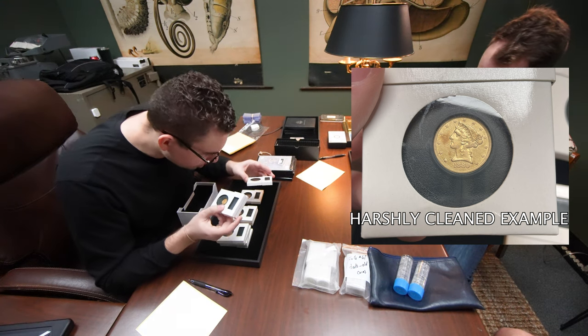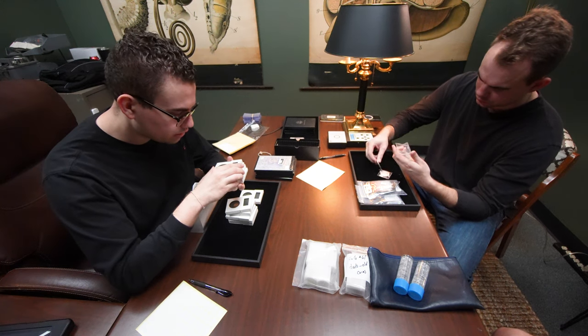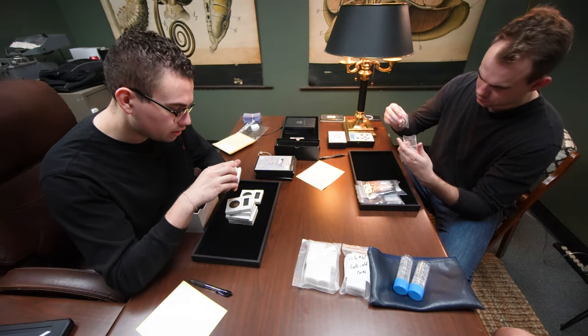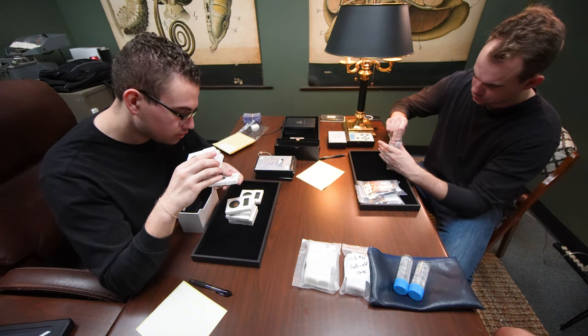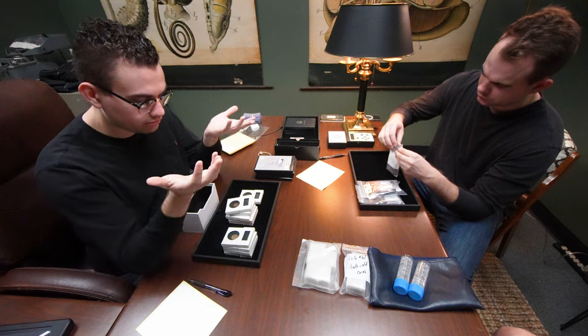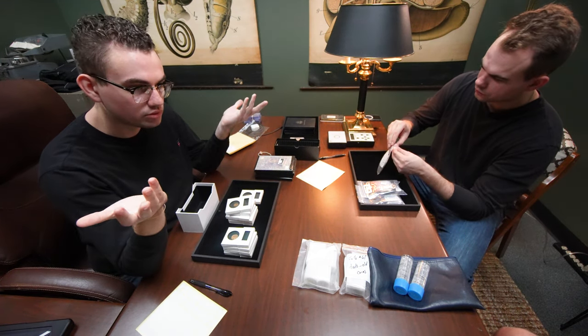I made a pile where most of the time it would hover around melt, like some that are so harshly cleaned, or have scratches, or have been polished. Those most of the time are basically around melt. So most of the time I just tell people, if there's no premium, sometimes just hold the gold and enjoy it.